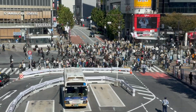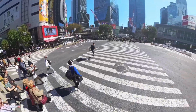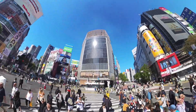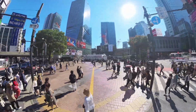Shibuya Crossing, the world's busiest pedestrian intersection, featured in many movies and TV shows. At its peak, 3,000 people flood the crossing every 2 minutes, and on the busiest days, the daily count can soar to 500,000. Given its heavy traffic and amount of advertising, it is compared to Times Square in New York and Piccadilly Circus in London.